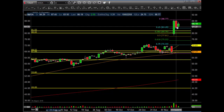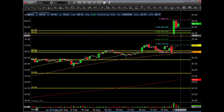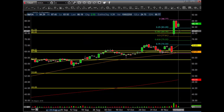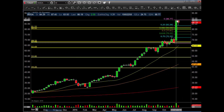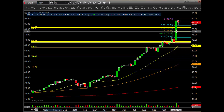But I'm going to be watching this inside bar daily pattern. If this thing goes sideways and starts to dribble, I would think at least down to 78.55, and then back to the gap fill area at 67, right back to where it was when it launched. But you still have a couple of fibs on the way down for support, so we'll have to take it day by day. Weekly, same thing. Weekly's even extended from the 20 MA. I mean, look at that move. So let's see if we can stair step down, get back to this area, and then we can reevaluate.